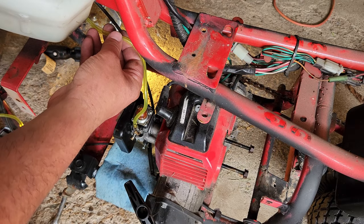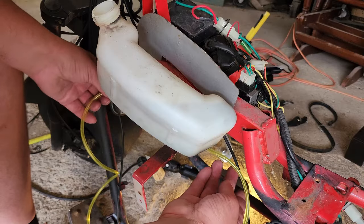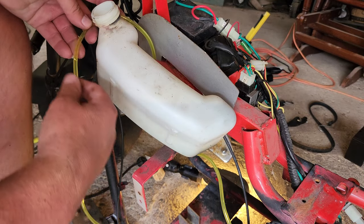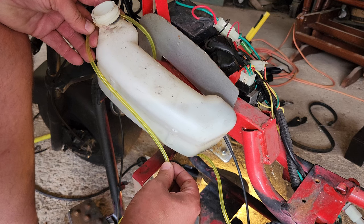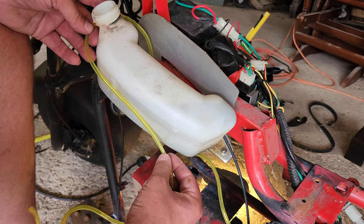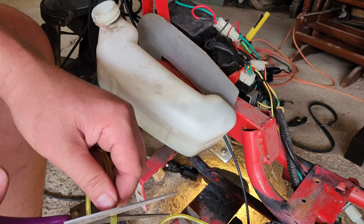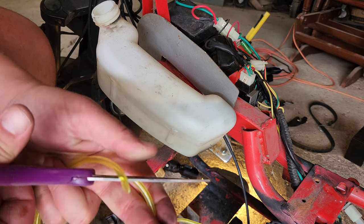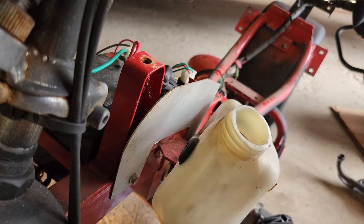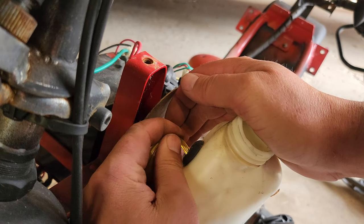I'd like to route it somewhere nice, like up here along the frame. So we're just going to leave a bunch of extra. I'm going to take it up to the tank, give ourselves about enough to go to the very bottom. So that should be pretty darn good. And that is a lot of fuel line. Do we want that much fuel line? Yeah, I think so. Purple scissors of fury. Do it at an angle. Easier to get through. There's our grommet on the back. That guy goes right in there.